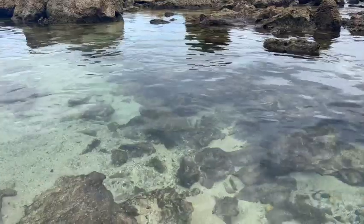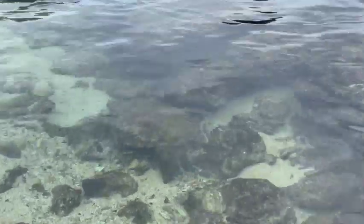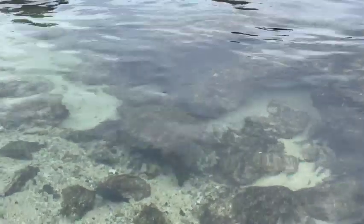Okay, I have the camera because my mom's snorkeling and I'm just sitting on the shore, and we already saw a turtle. I could see it from above the water. And Mom's out there snorkeling. Our GoPro needs charging, but we're hoping it gets charged soon so we can take it in the water because there are a lot of fish. But what the freak is that?